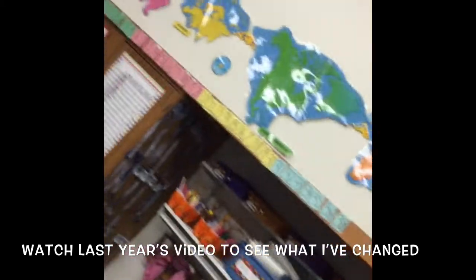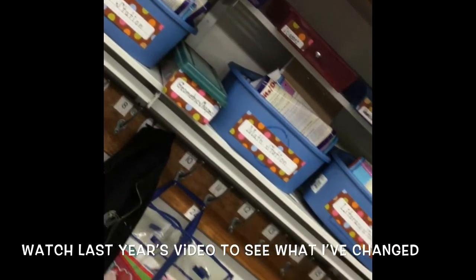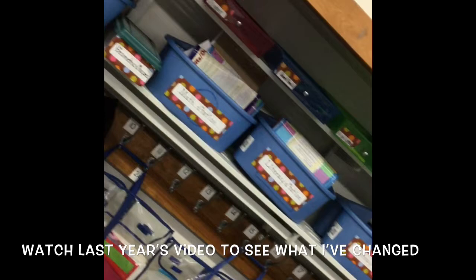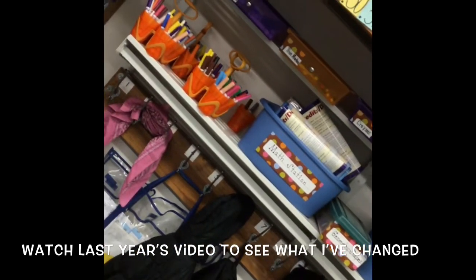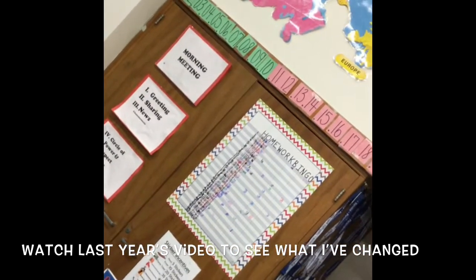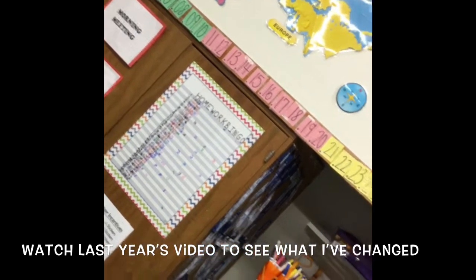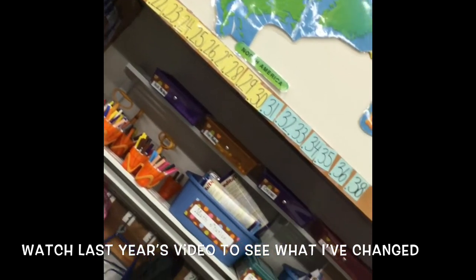So in the closet are my math station bins. Some people call them centers. I call them learning stations. And all the classroom community materials. If you teach Go Math, or you teach from Go Math, I should say, it's all math. You know what the decimal number line is. A new decimal number line.